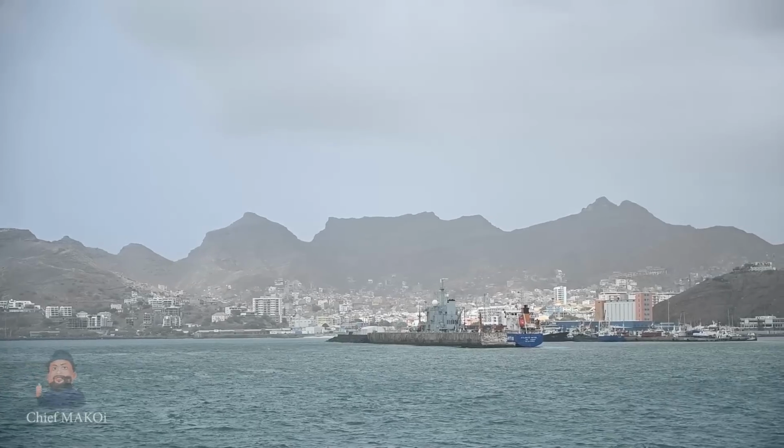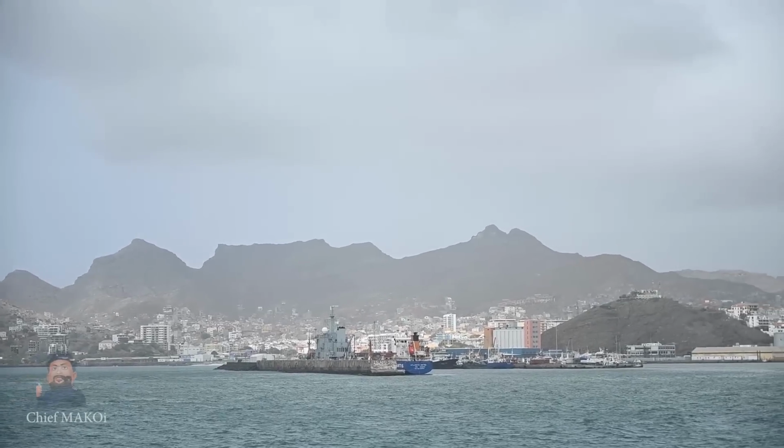After about 2 hours of waiting, the bunker barge finally arrived. Okay, so the bunker barge is finally here. So I think they're already tying it up now. Let's take a look.